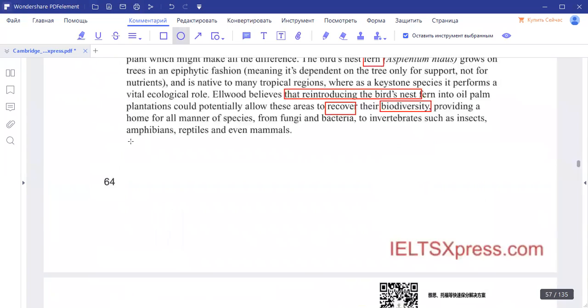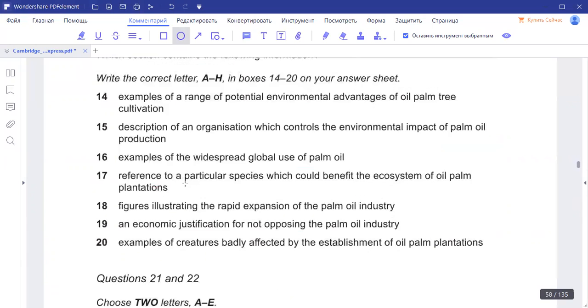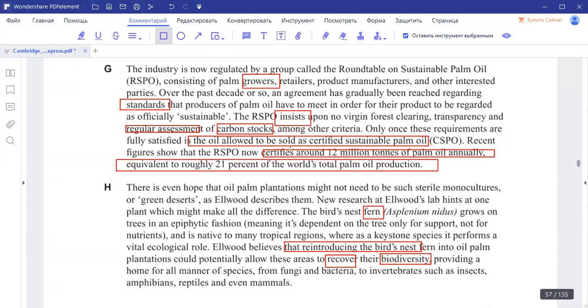Honestly, yes, I've seen something about transparency. Consisting of, somewhere transparency, yeah, insists. Transparency, regular assessment. Took several years to establish. Nothing about that, I don't think. Its regulations regarding sustainability are stricter than those. I don't know about it. It was formed at the request of environmentalists concerned about the loss of bird forest. Okay. Membership has grown steadily over the course of the last decade. Let's read this one.